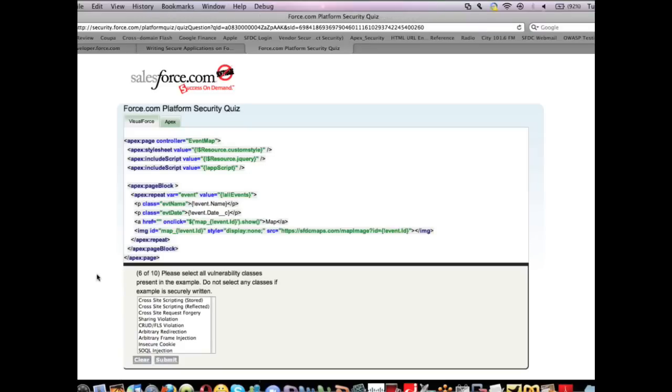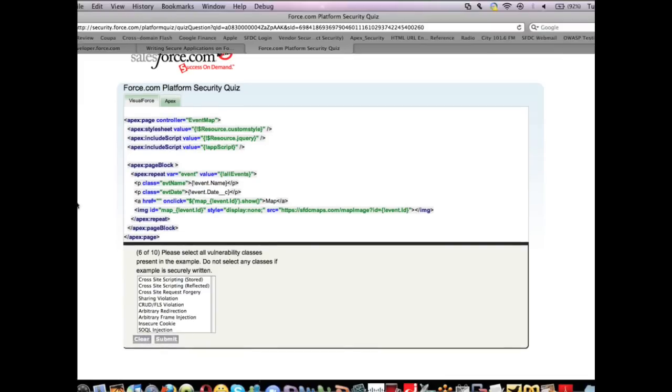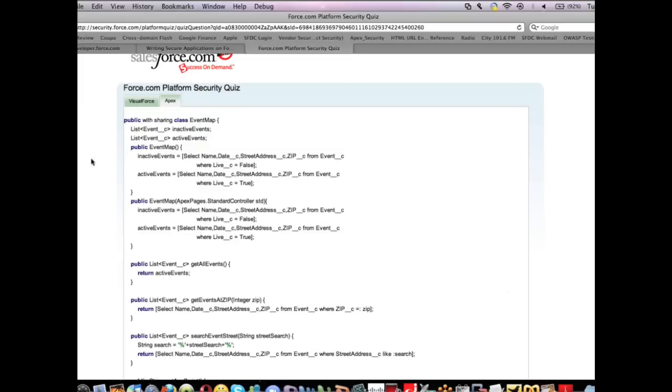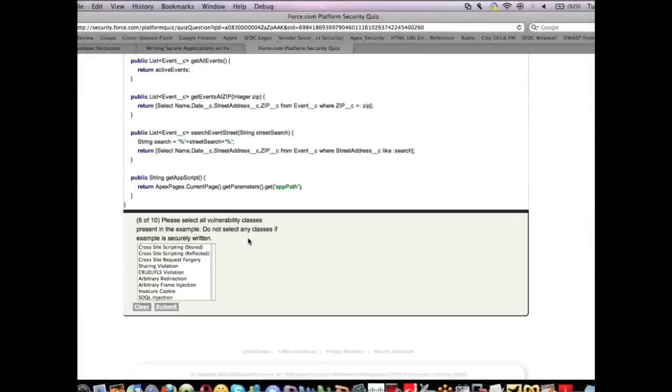And at the end of the 10 questions, you get a grade, from 0 to 100%, depending on where you stand. Here's another example of a different question where we show you some Visualforce code snippet as well as the related Apex class, and you're asked to select all the vulnerabilities that are presented in the example. So it's definitely recommended you spend a few minutes on the quiz and the training before getting started on development at Force.com.